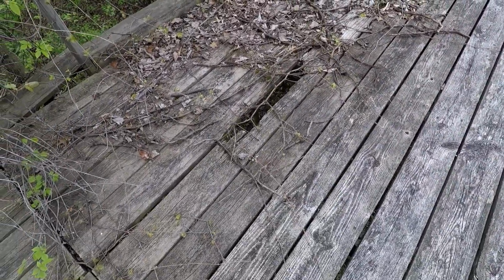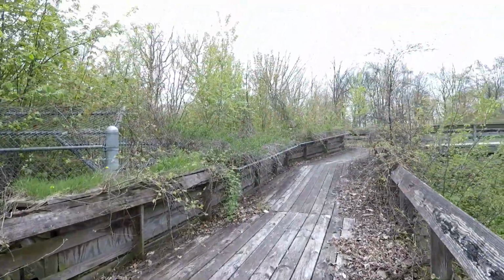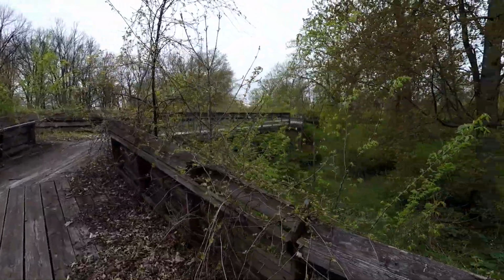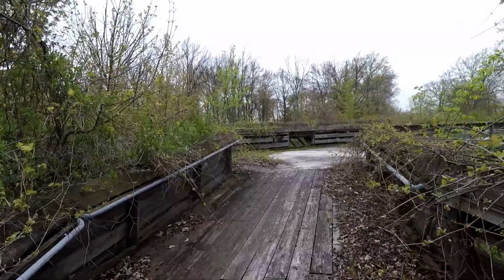As you can see here, a lot of this walkway is falling apart, so we gotta be very careful where we walk. But what's cool about this is it's entirely on an island right in the middle of the Detroit River. The Detroit River connects Lake Erie and Lake St. Clair.